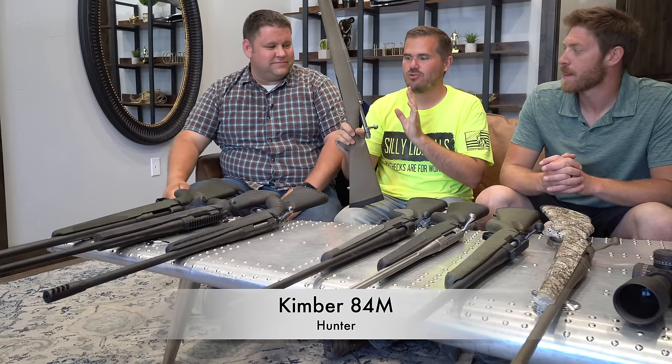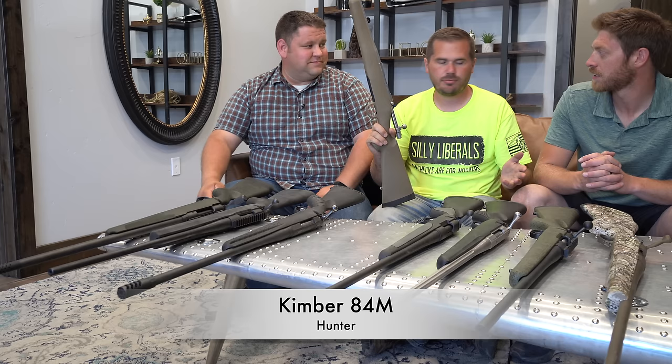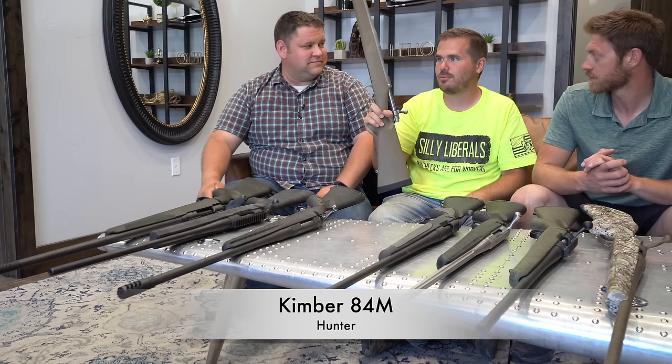Great thing. But in terms of shootability, these are all reviewed in 6.5 Creedmoor, but you can buy these in multiple calibers. So don't buy this in a real heavy, beat-you-up caliber, because it's super lightweight and it will beat the crap out of you. It just depends on your use case for all of these.